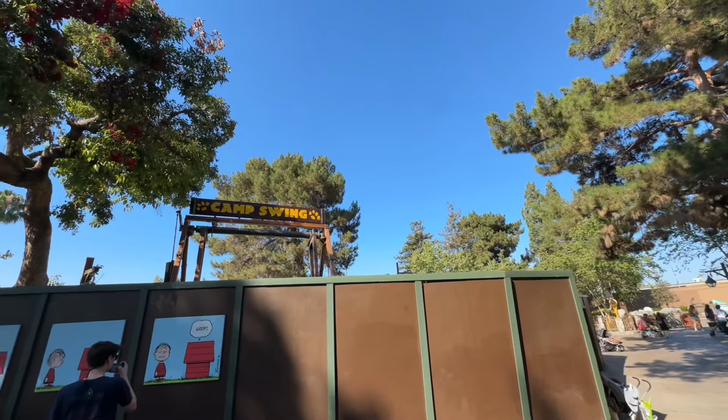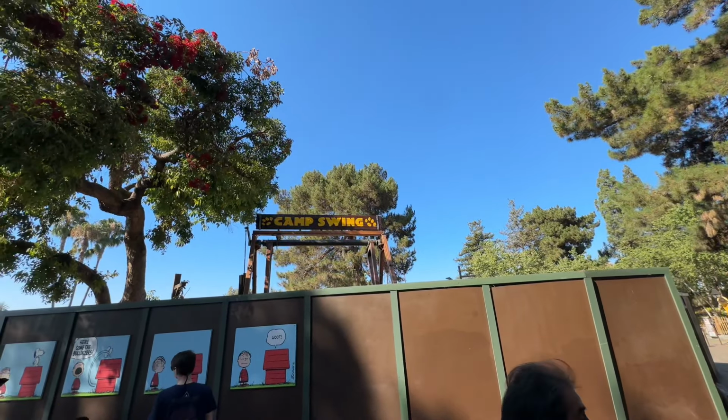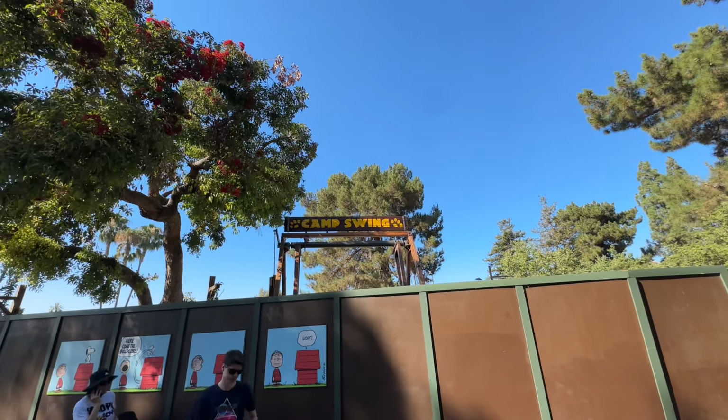And then one more thing before we move on from Camp Snoopy, they're still working on the camp swing, so hopefully in the next few weeks they'll get this open. Okay, that's pretty much gonna do it for Camp Snoopy, so let's move on to Montezoomas Revenge.